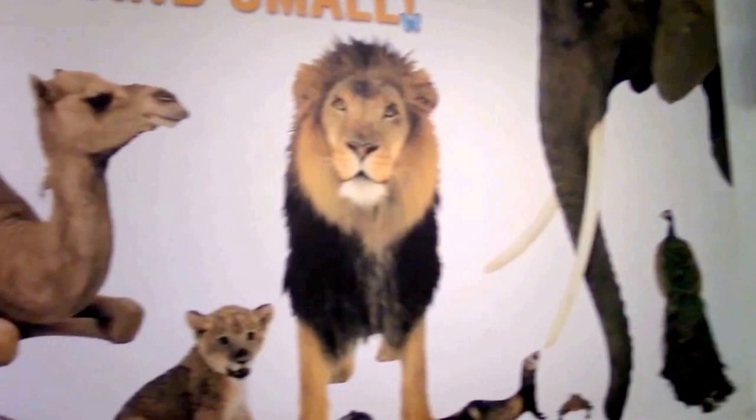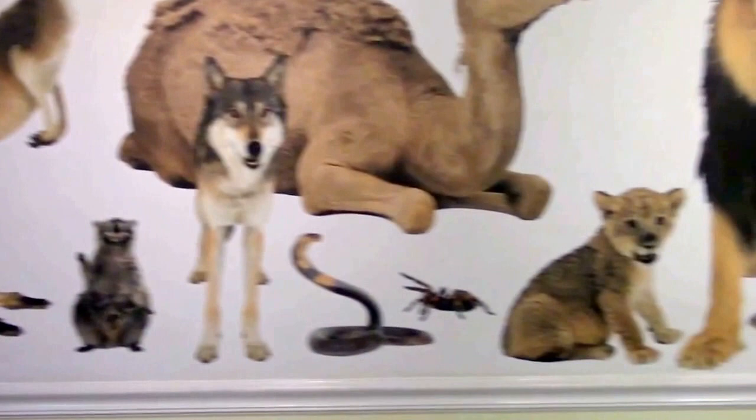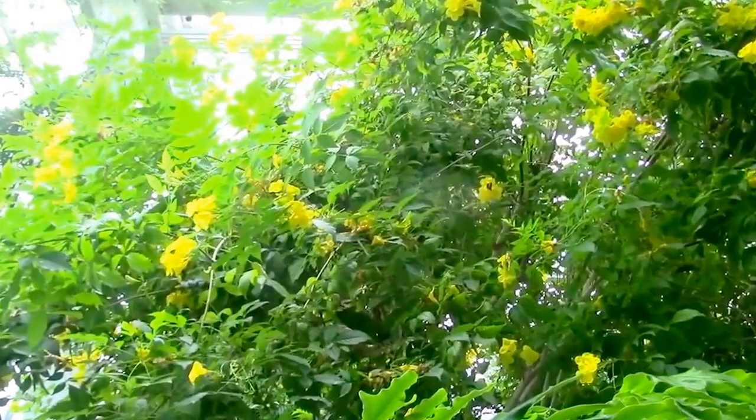Here we are about to go outside, just a reminder to be kind to all creatures great and small. Remember Coleridge's poem, The Ancient Mariner, in that regard. And as we walk out into the enclosed conservatory building, you will suddenly be swarmed by these butterflies. And here you do see them. And what you see flitting around here are the blue morphos.